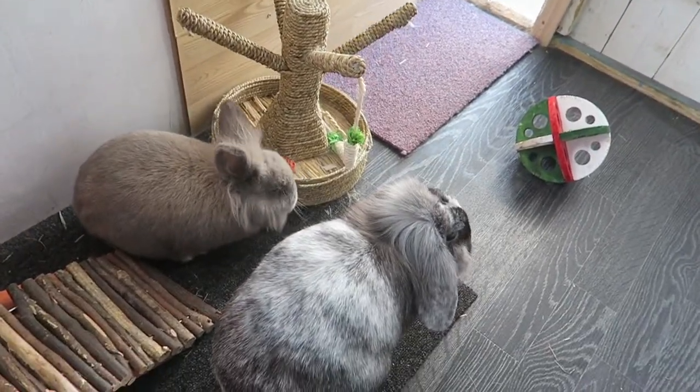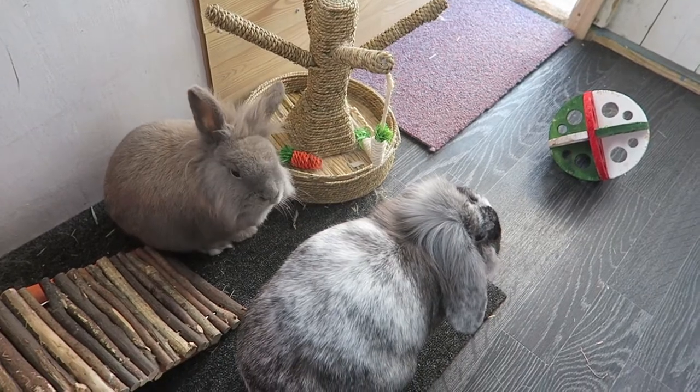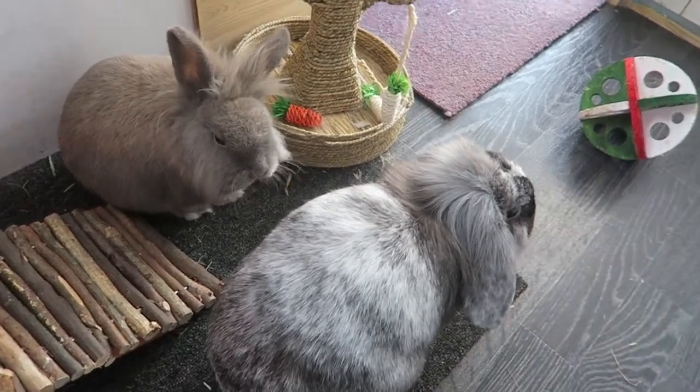They're finally chewing the carrot tree I bought at Christmas. It's finally getting use now.